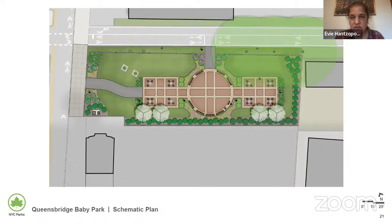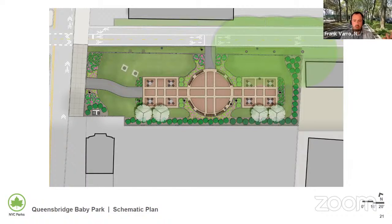That's my other question. Sure. We generally try to use natives when we can, but we also really go by the idea of right plant, right place. So there are some situations where these trees really need to be understory trees, because they are in the shadow of the bridge so long that you can't put a tree that needs a lot of sun.